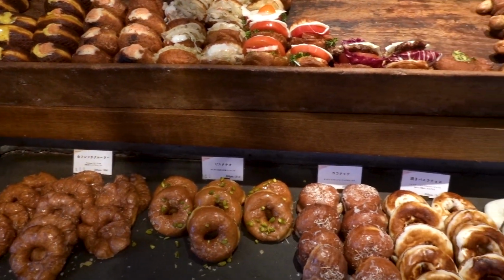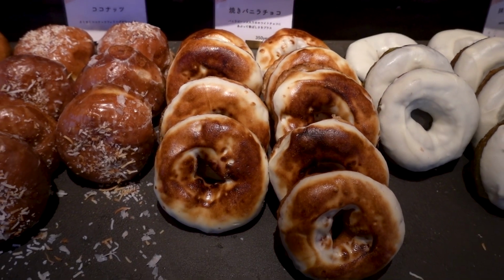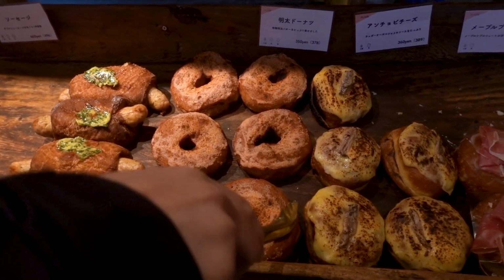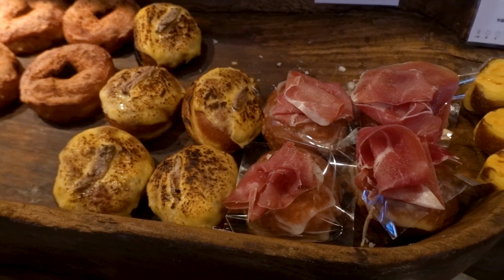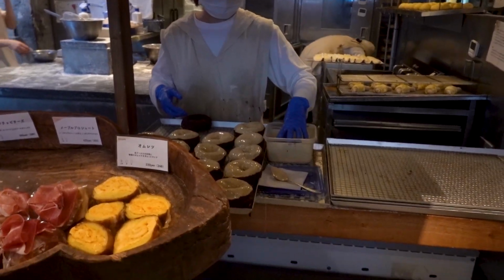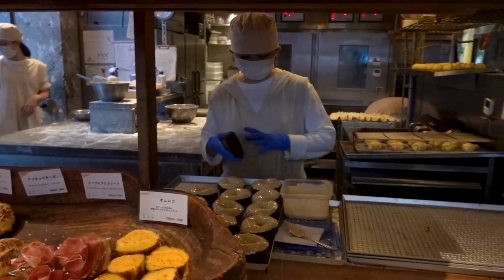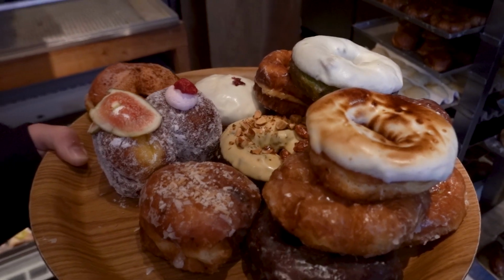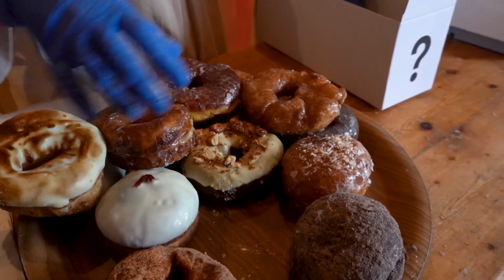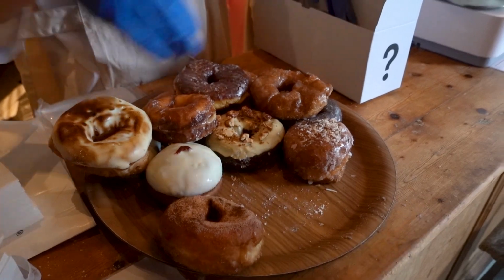Everything looks so good though, and it was really hard not to want to buy everything. They have sweet and savory donuts made with different types of dough, and they also had some filled donuts which looked so good. They have a few locations in Tokyo and I also visited their Nakameguro store a few days later, but they didn't have as wide of a range of donuts like they did at the Shibuya branch.